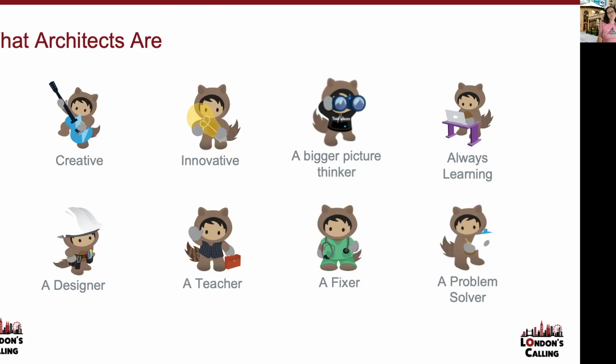But also they have to be innovative, because without innovation, it's really hard to actually build a solution that is, one, performant, but second, will scale to other departments and functions. So when you're designing solutions as an architect, you need to be able to see the bigger picture and always consider that that bigger picture might change. So you are always learning. You are also coaching other people and leading the designs of those solutions.